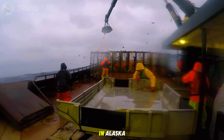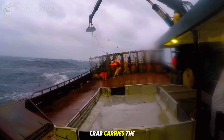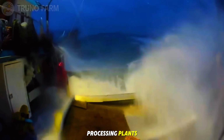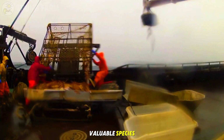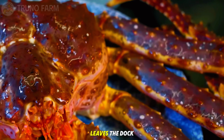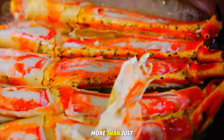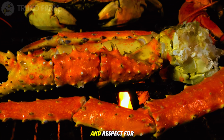From violent storms in Alaska to the precision of modern factories, every king crab carries the weight of an extraordinary journey. A journey powered by the strength of fishermen, the technology of processing plants, and a global effort to protect one of the ocean's most valuable species. And as each frozen container leaves the dock bound for dining tables across the world, it represents far more than just seafood. It reflects a delicate balance between harvesting, preservation, and respect for the sea.